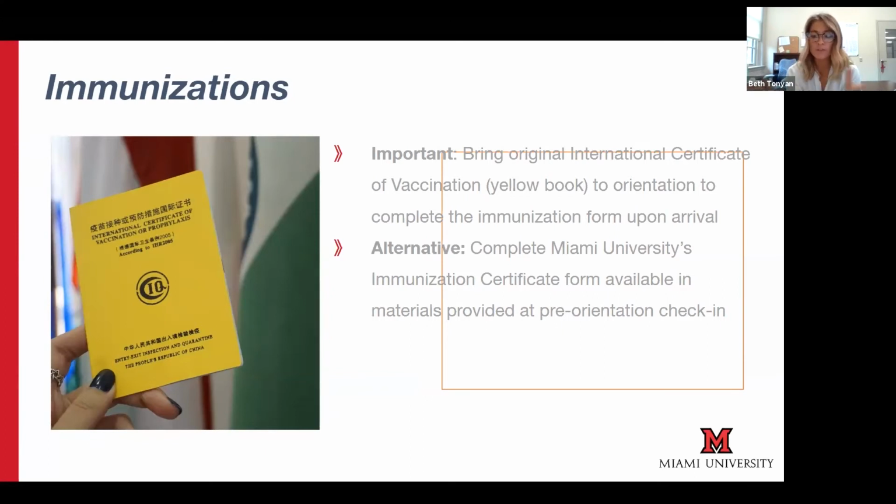You have the option of completing that immunization certificate form, bringing it to orientation. You can bring it to the health clinic when we do the document check. But they're, once again, required vaccinations that if you haven't had by the time you come to campus, you'll be able to complete them here.